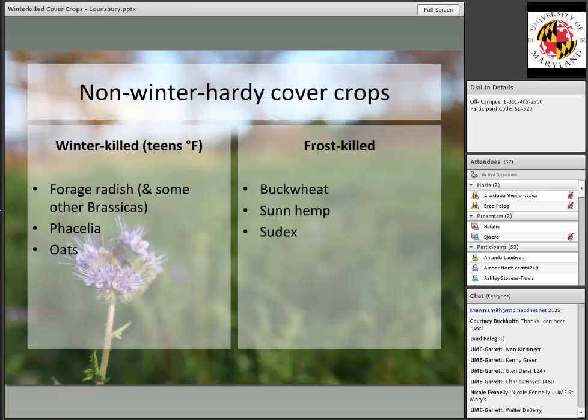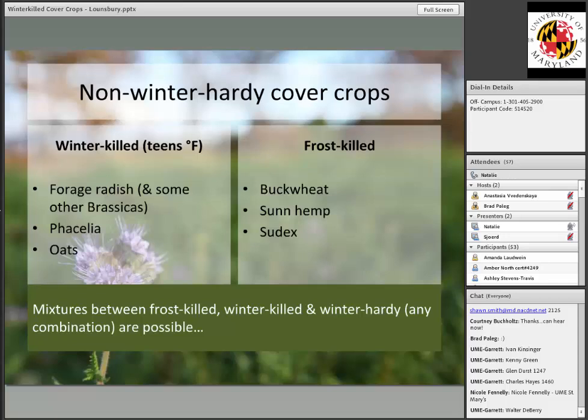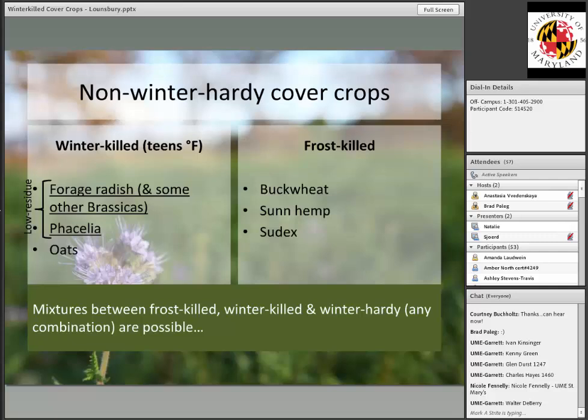Frost-killed cover crops are crops like buckwheat, sun hemp, and sudex. These are more summer cover crops, so they do winter kill, but they don't take advantage of that fall growing season after it may have frosted, but before it gets really cold. I also just want to say that there's no reason why you can't mix winter-killed, frost-killed, and winter-hardy cover crops. So I'm going to talk a little more about forage radish, some about phacelia, mostly because these are the two cover crops that I consider sort of low residue winter-killed cover crops. And then I will talk a little bit about oats as well, which is kind of the traditional winter-killed cover crop.